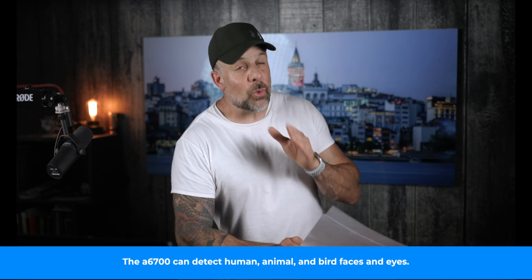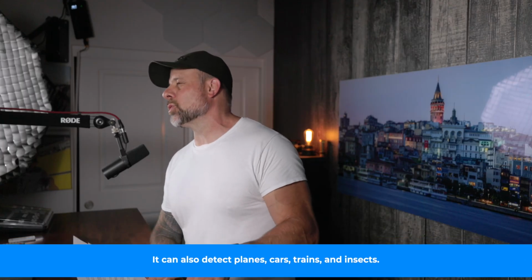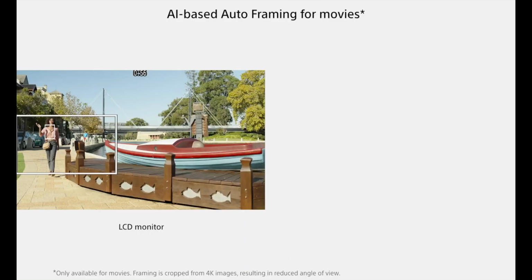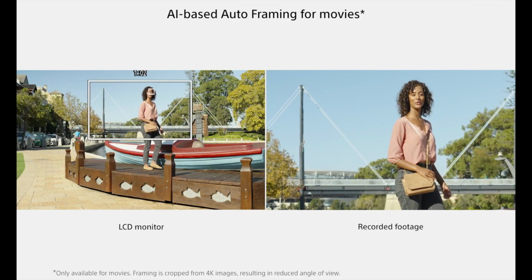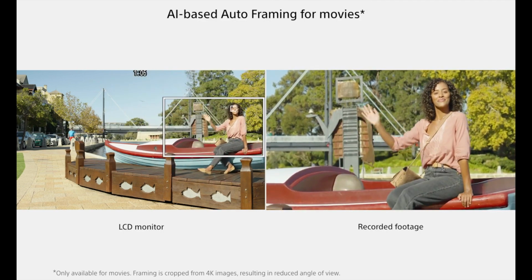Pretty damn cool. Now, shifting gears over to the video side, the A6700 offers some pretty impressive video specs as well. So you can shoot 4K video with full pixel readout or oversampled 6K. It also supports 4:2:2 10-bit video, 4K recording at 120p, and supports S-Cinetone and S-Log3 profiles. Now, another interesting feature to note is that the A6700 has what is called auto framing, which automatically repositions, centers, and crops the frame so the subject stays in prominent position.